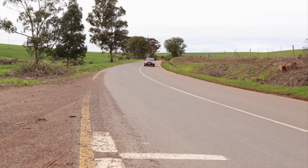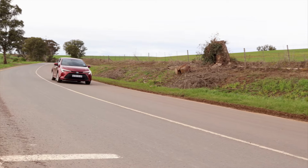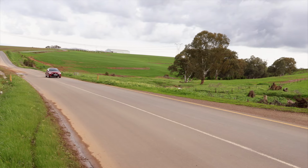Overall, we can't complain about the Corolla's ride quality. It's been an engaging experience. It's been fun to drive. Obviously, one of the biggest, let's say, call it hurdles, is the continuously variable transmission, or CVT as it's more commonly known.